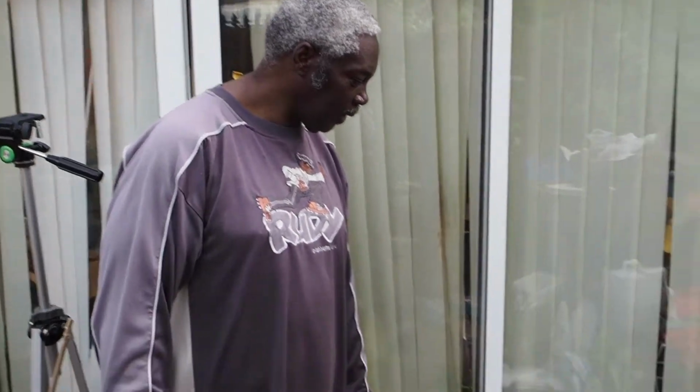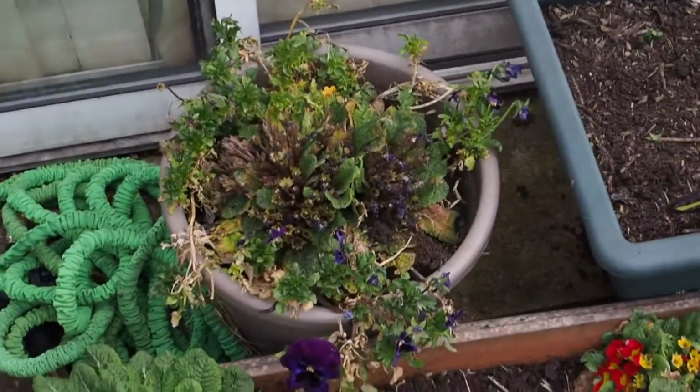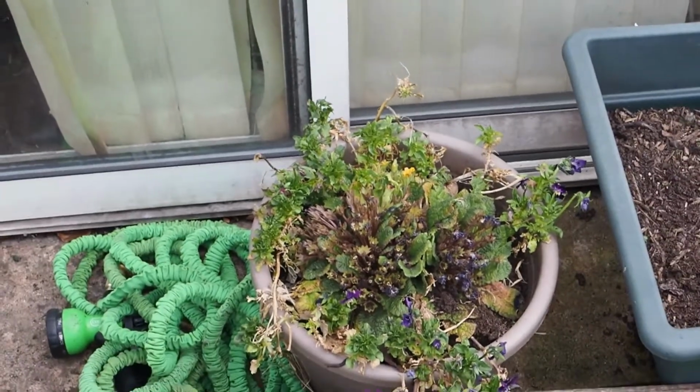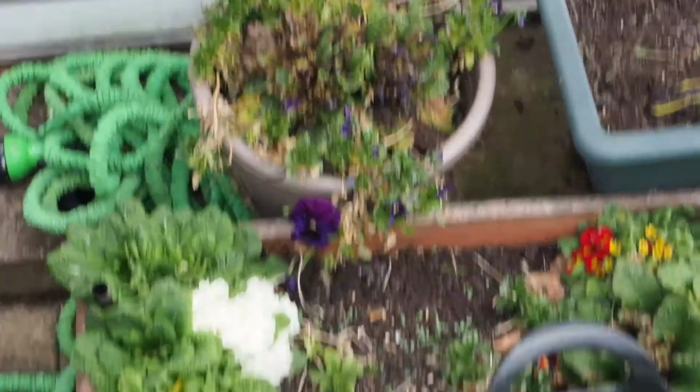Right everybody, so now I'm going to show you a bit of my garden. So we're going to start from this end and I'll show you going round. I've got my primroses of what came up from last year, which I weren't expecting them to, because it's the first time I planted them. So these are my primroses what's come up.